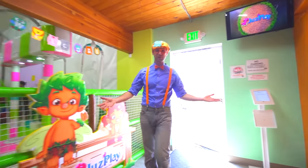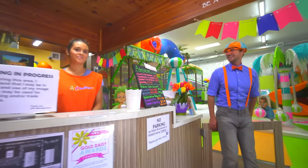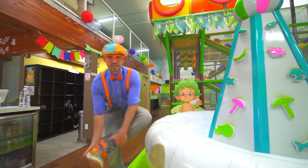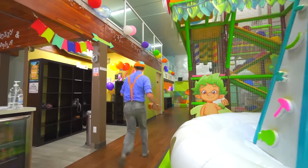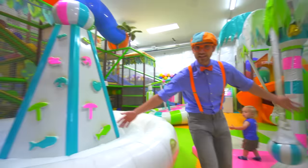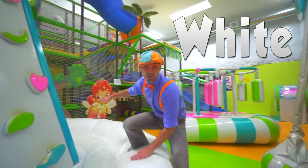Today we're at Just Play in Issaquah, Washington. Hi, have fun. Thanks. Okay, come on. First things first, before we play, we need to take off our shoes. Now that they're in the cubby hole, we get to play. Whoa, look at this. This is the color white, and you can climb on it.